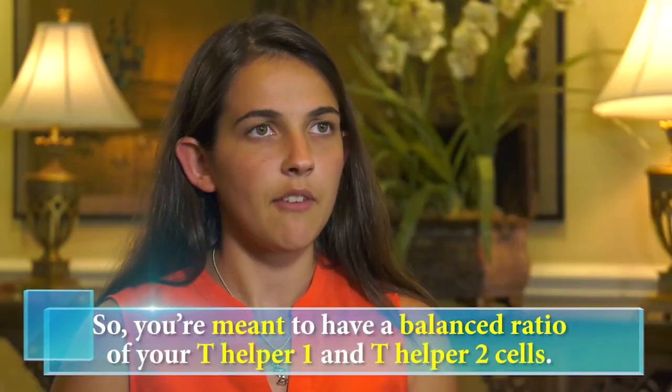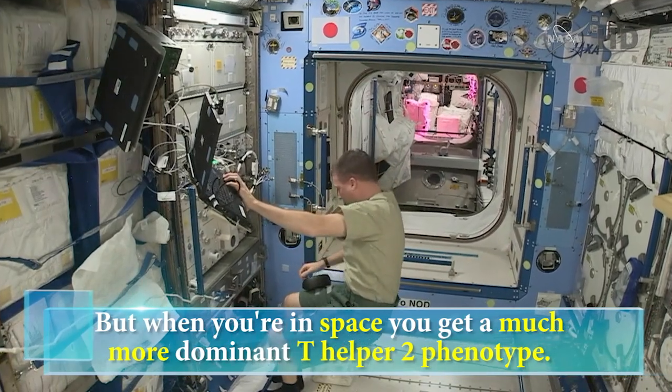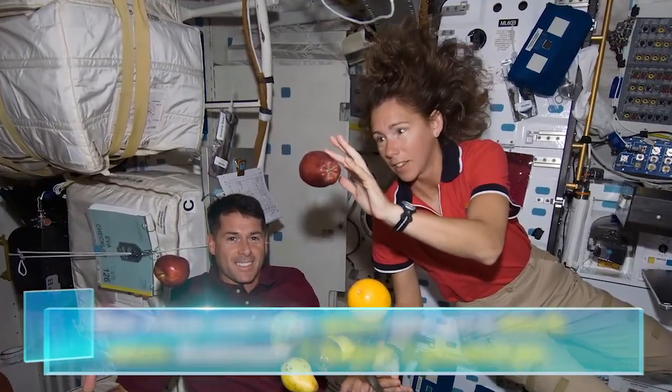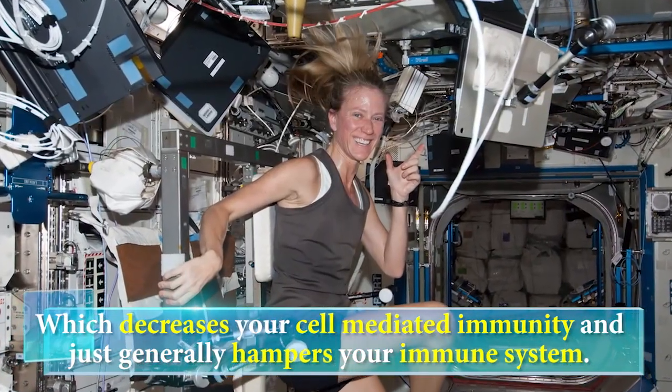So you're meant to have a balanced ratio of your T helper 1 and T helper 2 cells, but when you're in space, you get a much more dominant T helper 2 phenotype, which decreases your cell-mediated immunity and just generally hampers your immune system.